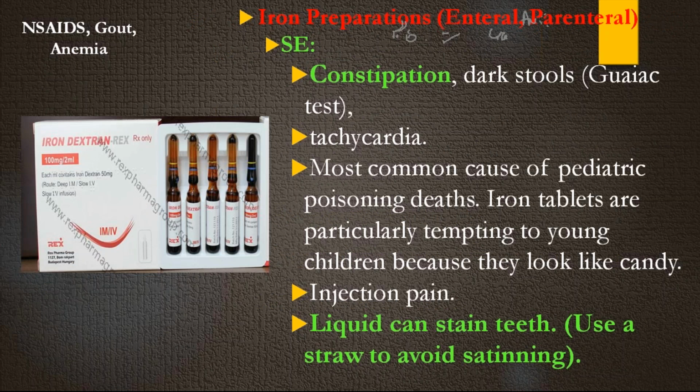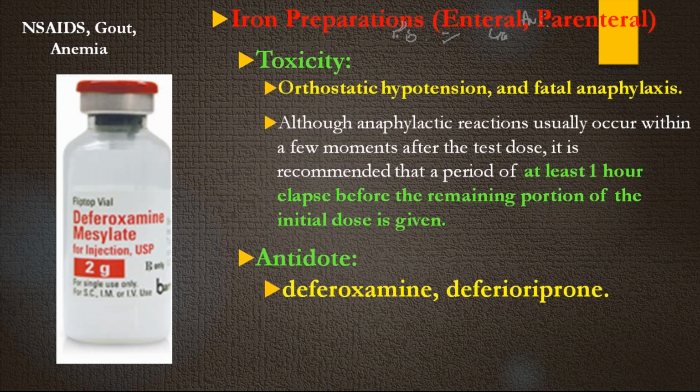Okay. Another thing is the injection. The injection can produce pain. Another thing is that the liquid presentation can stain the teeth. So in that case, we need to use a straw to avoid the staining.